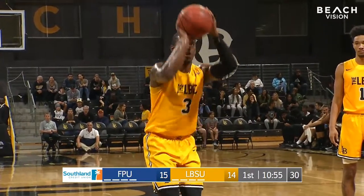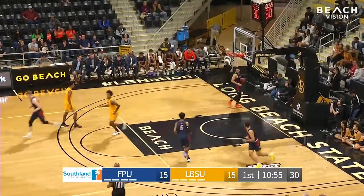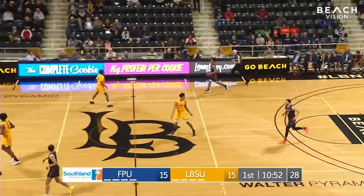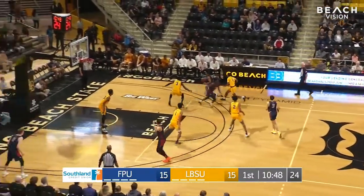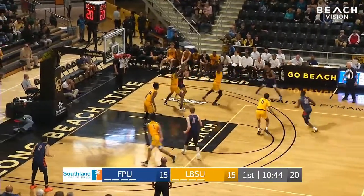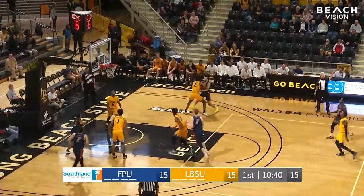Still plenty of time for the Beach to pull away as Cobb's second free throw is good. He's a perfect 4-for-4 from the free throw line. And Long Beach State evens it up 15-15 with 10:50 to play first half. Into the front court, it's Kendrick dribbling with the right hand inside the three-point line. Now backs up above the right wing. Bounce pass down to the right block, Kirby. Kirby harassed by Roberts, gets it out to Brown for three.